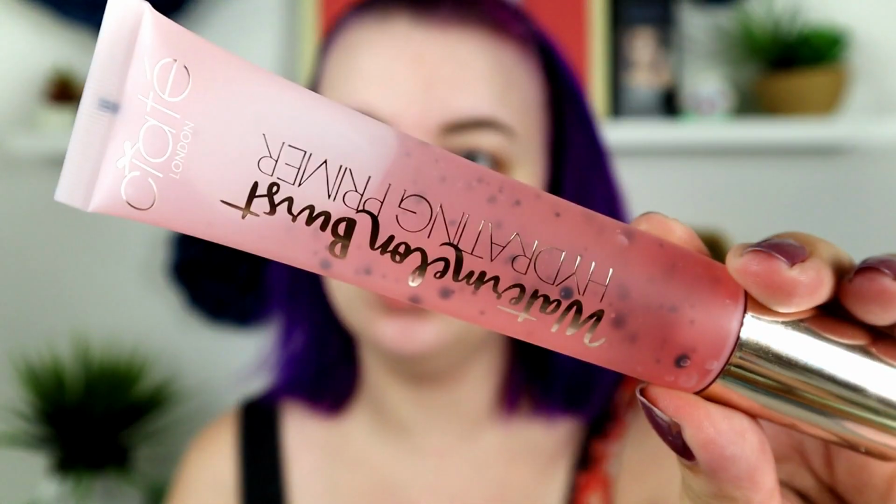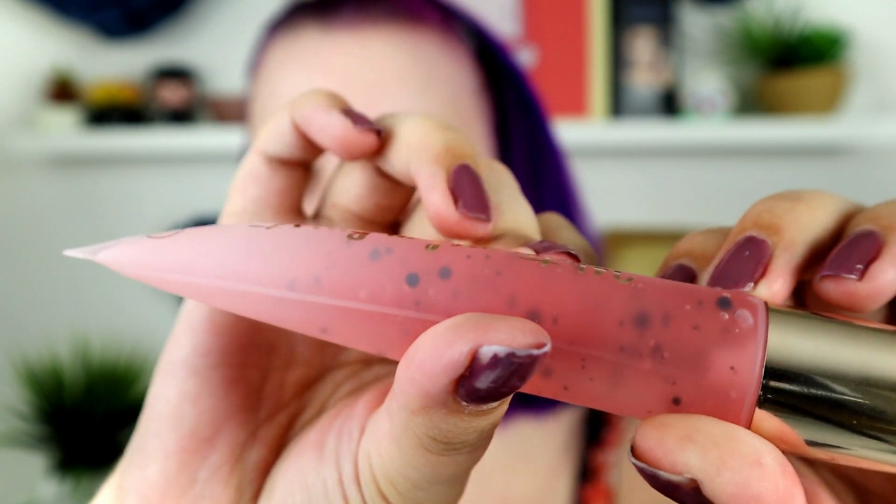So for primer, I have this new Ciate London Watermelon Burst Hydrating Primer that I want to try out. They also have a new Watermelon Lip Balm or Lip Oil, but I wanted to try the primer. With the little tiny beads inside here and the clear liquid, it reminds me of hand sanitizer. I'm not saying that it is or it smells like it or anything because I don't know yet. That's just the vibe I'm getting from it, but there's nothing wrong with that.